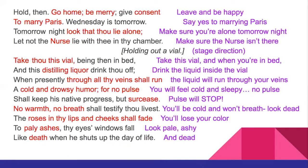All right, now let's break down Friar Lawrence's speech and make sure we're all on the same page with what his plan for Romeo and Juliet is. So he said, hold then, go home, be merry, give consent to marry Paris. He's talking to Juliet and he says, go home, be merry, be happy, and give consent to marrying Paris. So say yes to marrying Paris.